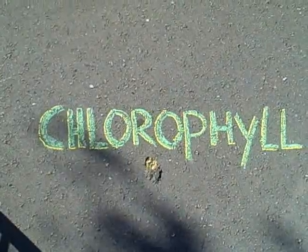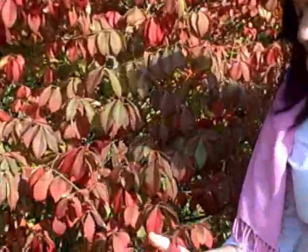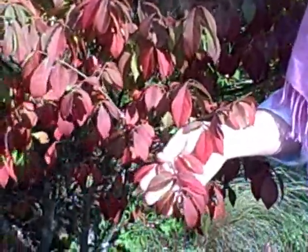There's less sunshine, and so the leaves start to break down. And what breaks down first is the chlorophyll, the green color. When the chlorophyll breaks down, the green goes away. Goodbye chlorophyll. Goodbye green. When it disappears, you can see some of these other pigments that have been lurking underneath the surface starting to show up. Cool.